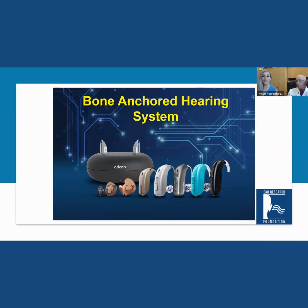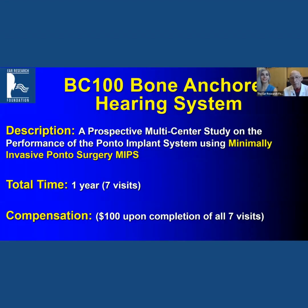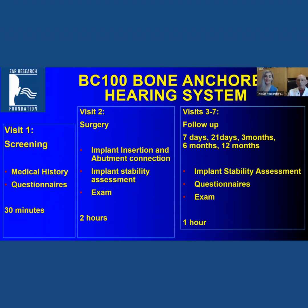So next, we're going to talk about our study with Oticon, the bone-anchored hearing system. So this study is a prospective multi-study study on the performance of the Ponto implant system using minimally invasive surgery. The total time for this study is 1 year with 7 visits, and for compensation, it's $100 upon completion of all 7 visits.